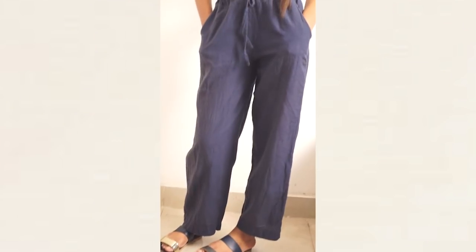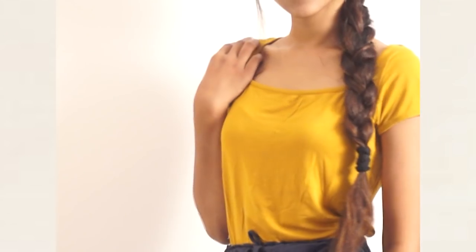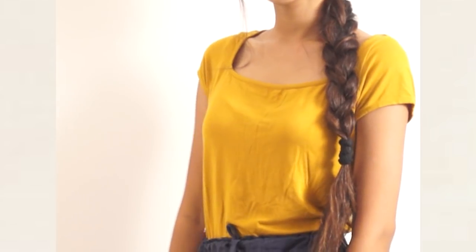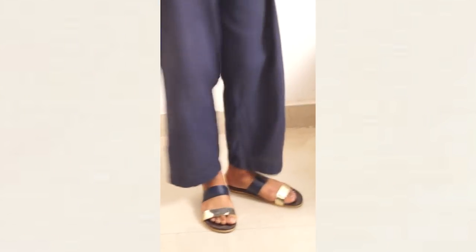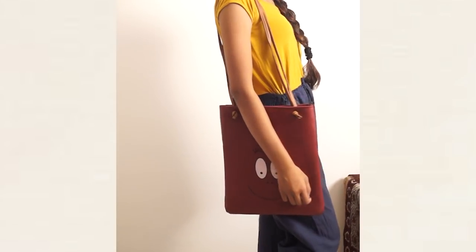In the second look, I am wearing a dark blue straight pant and above I am wearing a skinny mustard top. The neckline of the top makes the look very stylish and the color combination of these two enhances the look too. This look is so comfortable for me throughout the day. I'm completing this look with golden and blue strap flat footwear and keeping my hair very simple with a side fishtail braid. This beautiful maroon bag is complementing the entire look, and this was the beautiful look number 2.